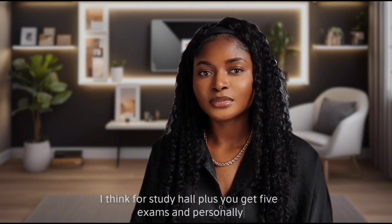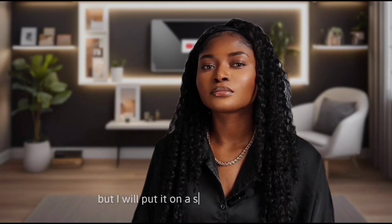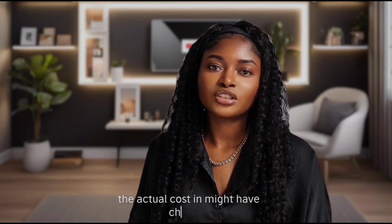There are 2 exams on Study All Essentials, and I think for Study All Plus you get 5 exams. Personally, I think Study All Essentials is enough. I believe Study All Essentials is $50, while Study All Plus is $79. But I will put it on the screen just so you know the actual cost. It might have changed, who knows.